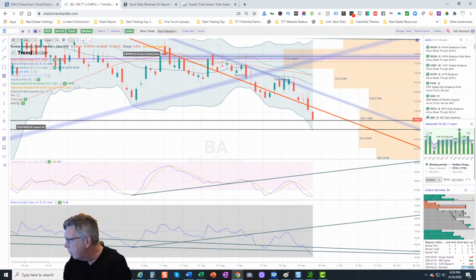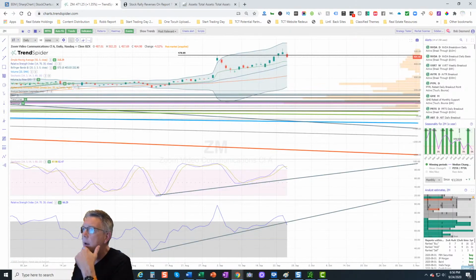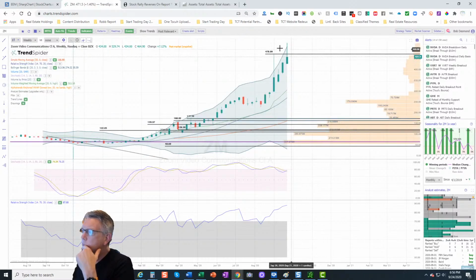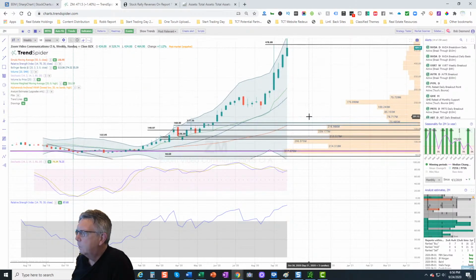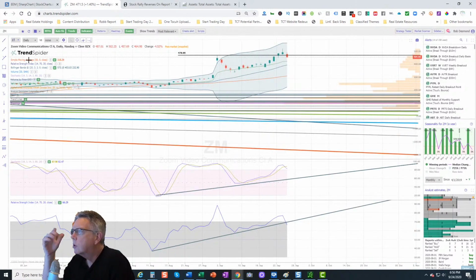All right, I have a couple more to go over here. ZM, Zoom. Last time I looked at Zoom, it was a monster on the week. Not today, though. Well, you knew this was going to happen. We rallied up until the third standard deviation Bollinger Band, rejected. Daily chart. Broke support today.